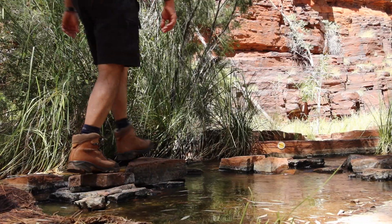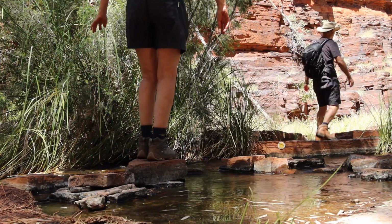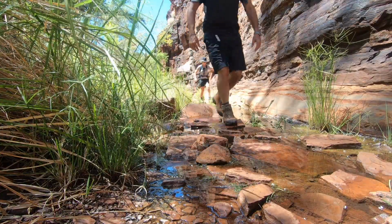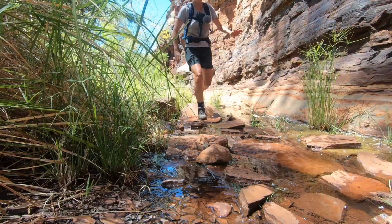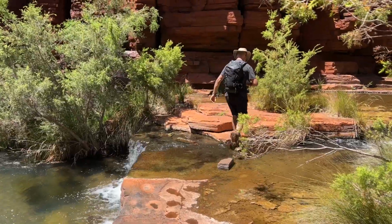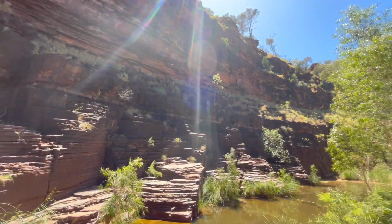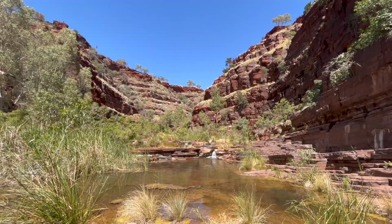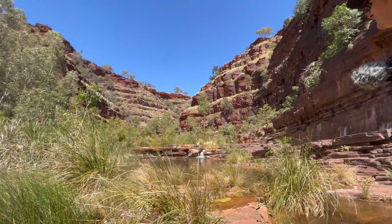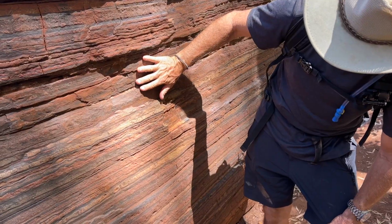The walk then got a whole lot more fun as we had to cross the river several times. Fortunately, someone had put stones out, which made it a whole lot easier. Who wants to hike with wet feet? Yeah, beautiful. So beautiful. It's stunning, isn't it? Reeds, dragonflies, bees, wildflowers. Colours are incredible.